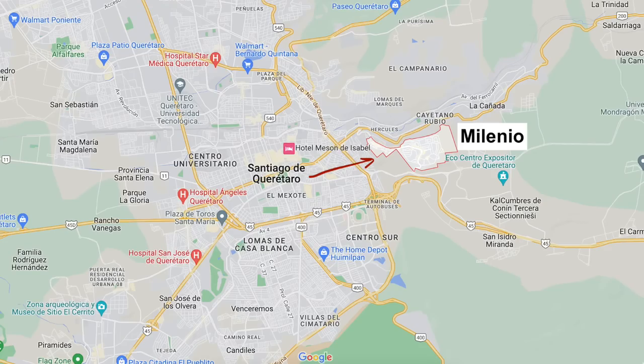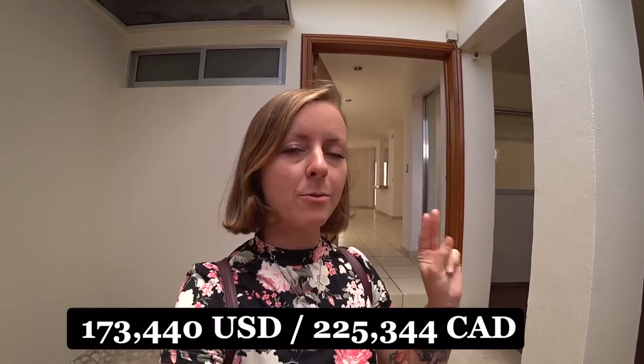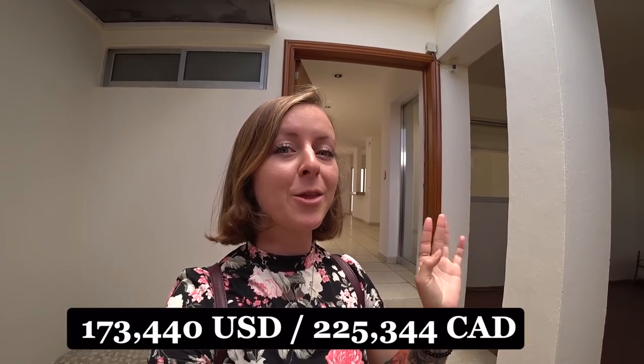So I am still here in the neighborhood of Queretaro called Millennial, and this house, by comparison, I'm going to tell you right off the bat, I like it a lot more. It is 3,500,000 pesos, and let me see, three bedrooms, 3.5 bathrooms, so let's go check it out.